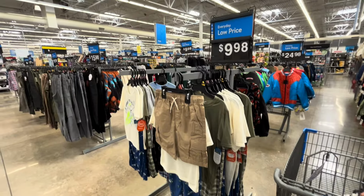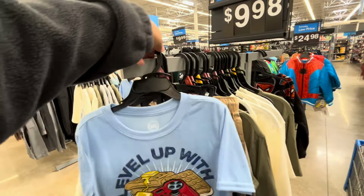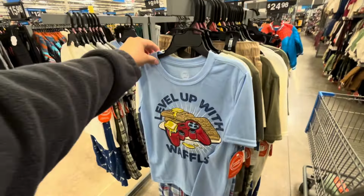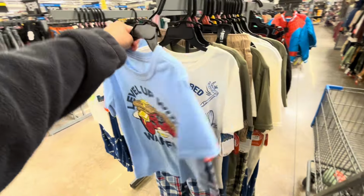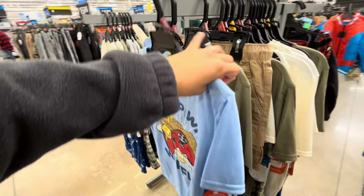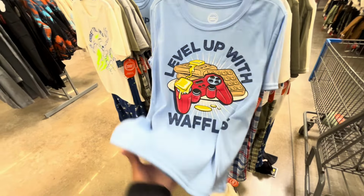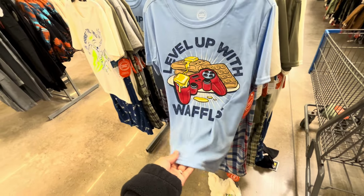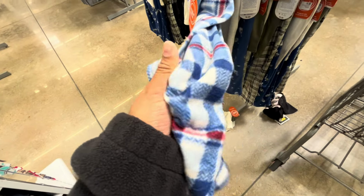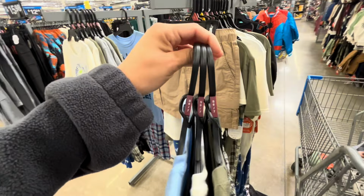Okay, so I came back to the big boy section and I found these three that I think I'm gonna get. And they're at a good price, $9.98. This one says level up with waffles, shred till bed, and off the grid. I would have preferred for them to be long sleeve, but they are stretchy, so these will last him all winter. Plus the pants, I do really like the pants. They're nice and warm. They have nice patterns, and like I said, good price. So I'm gonna take all three of these and you're coming home with me.